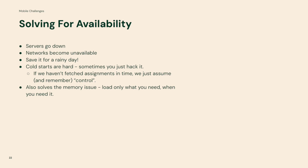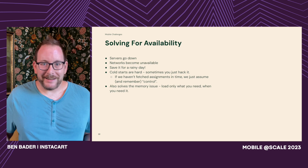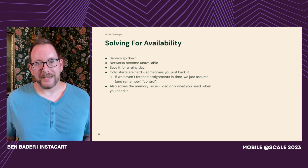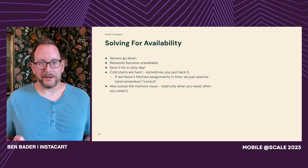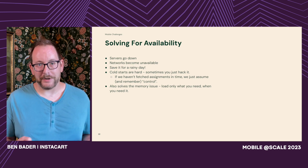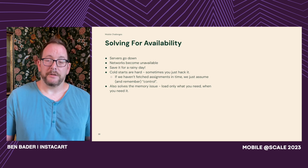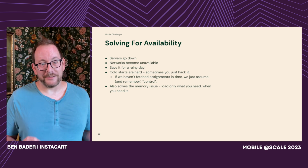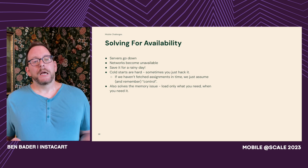Well, we can't eliminate the need for network access, but we can minimize it by saving the assignments to disk. It sounds simple, and it is simple, but it worked. On Android, we use SQLite, which was a dream. It makes inserting and querying for your assignments super easy. Even that might have been overkill, though, because our iOS team just decided to dump the whole blob to disk and read it out when they needed to. It worked.